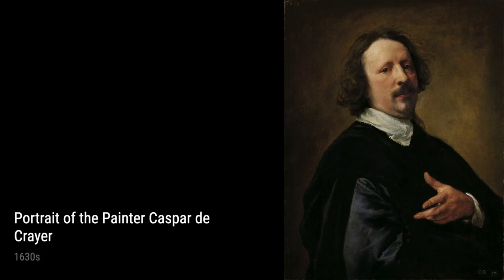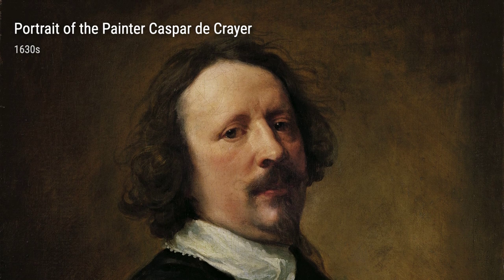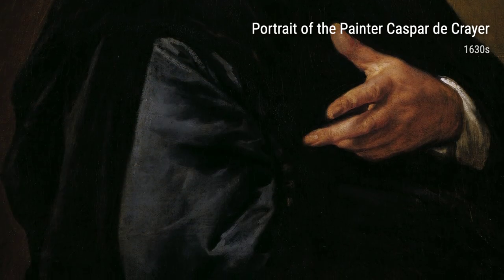Another notable work is Virgin and Child with Saint Catherine of Alexandria, painted in 1630. Van Dyck's attention to detail is evident in this religious composition, where he portrays the tender bond between the Virgin Mary and the infant Jesus. The soft lighting and subtle expressions convey a sense of serenity and devotion.